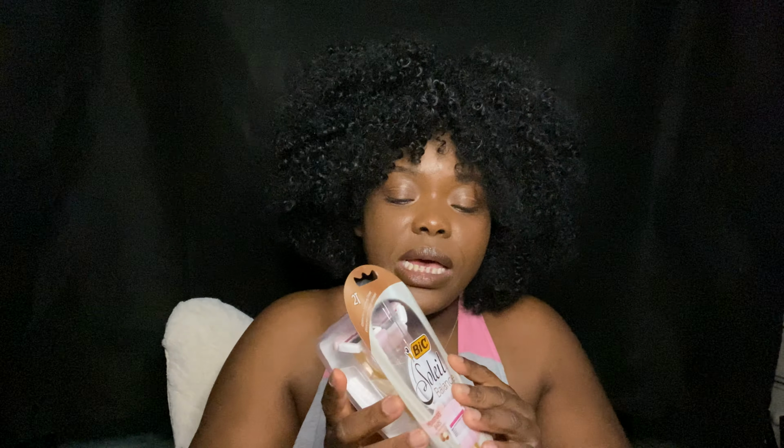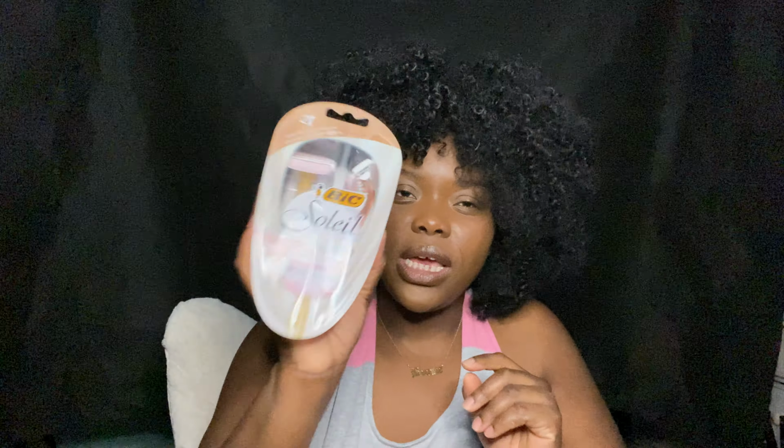I'm a huge advocate for it. I really, really love it because it's just so good. It gets the job done without causing you to have razor burns, because we all know how it feels when you have razor burns. It stings, putting on deodorant hurts, wind blowing hurts, everything hurts, and there's no need for you to have razor burns in 2020. So get your hands on these.